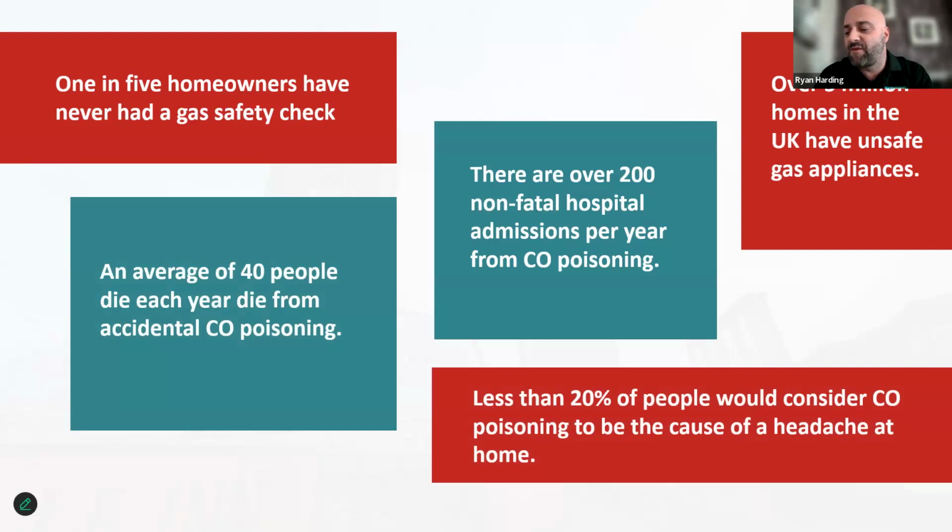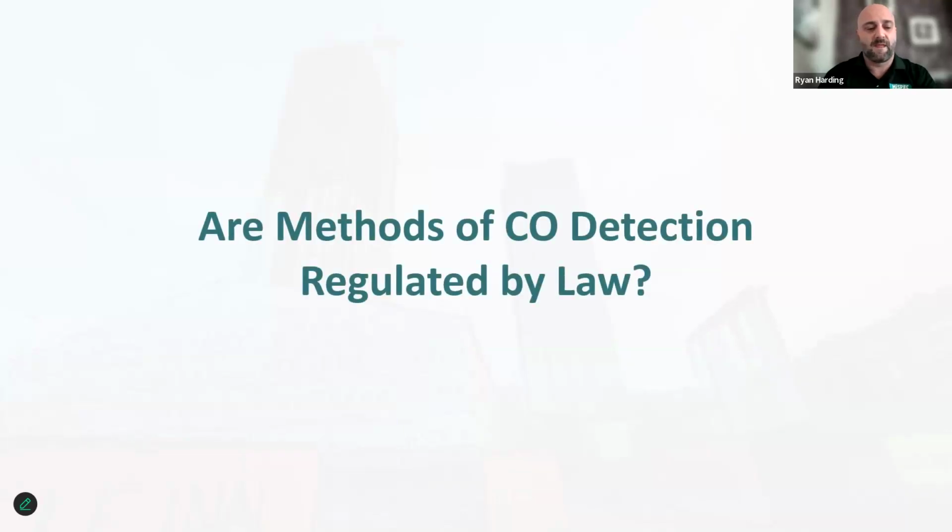Another quite scary one is that over 5 million homes in the UK have unsafe gas appliances. Because we just don't think of the CO poisoning, we think of the smoke detectors, the heat detectors, fire protection. We don't think about silent, colourless, odourless gas.